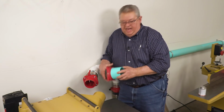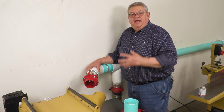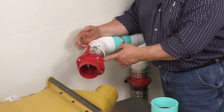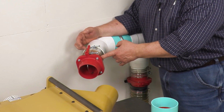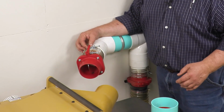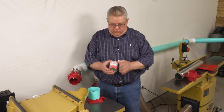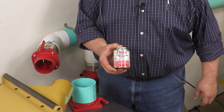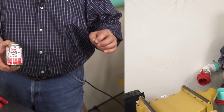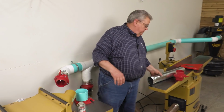And then what we did when we set ours up, since we weren't sure if or how long it would be set up just like this, we used just a short section of flexible hose between the joint and a PVC fitting. For those glue joints, all we used is the standard all-purpose cement, and that will bond ABS plastic to PVC.